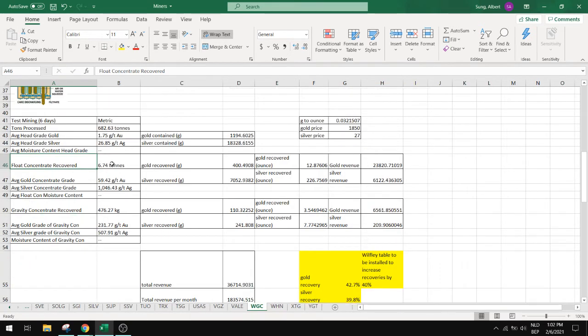Okay, so these are the numbers, and when we calculate it, then we see that they recovered 400 grams of gold from the float, 7,000 grams in silver. We convert that into ounces. So this is the gram to ounce. And taking these prices, we have a revenue of 23,000 and 6,000.